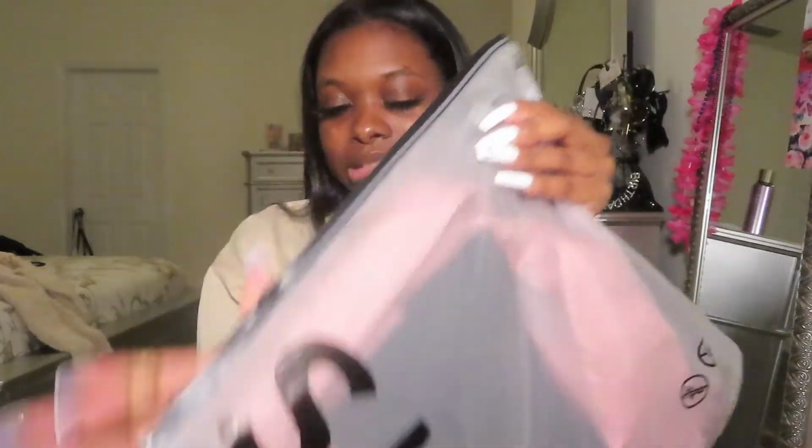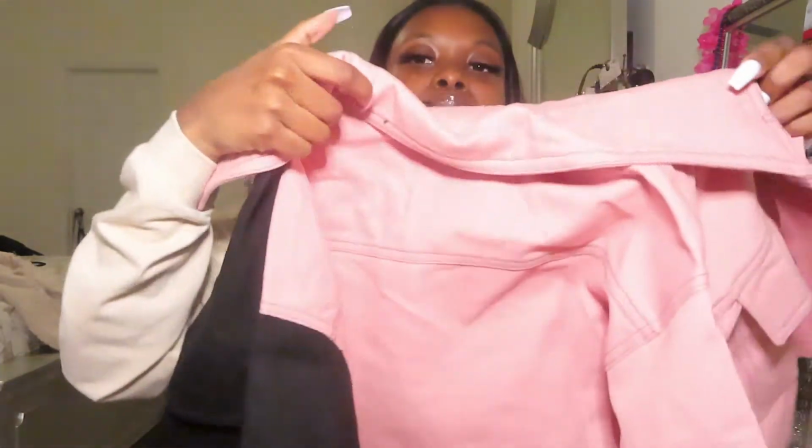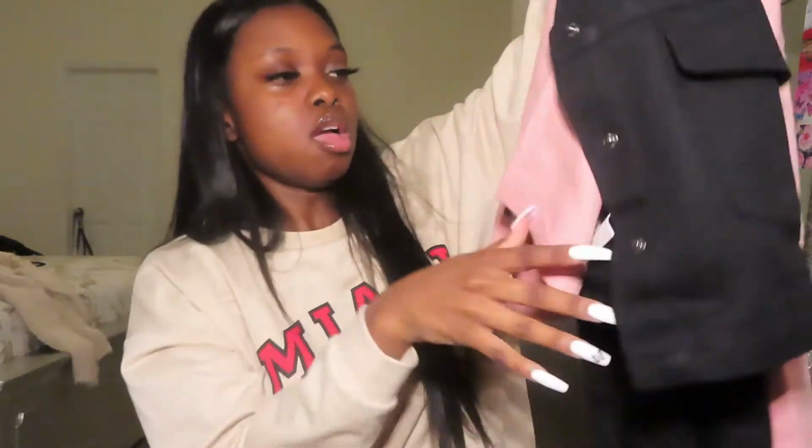Okay, next item. So this is a jacket that I'm very surprised I got, because I wouldn't think that I would like this jacket. I'm gonna show y'all. It's color block pink and black. I just do not see myself buying this jacket, but we are going to try it on one time. It's not ugly, but I just don't see myself, I don't know, but we'll see.